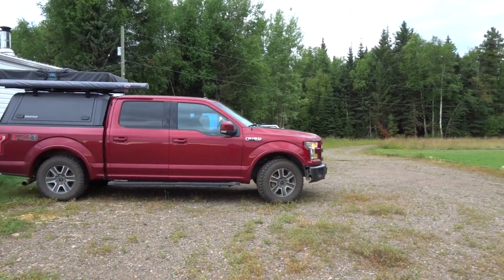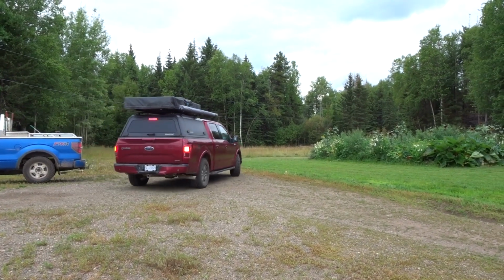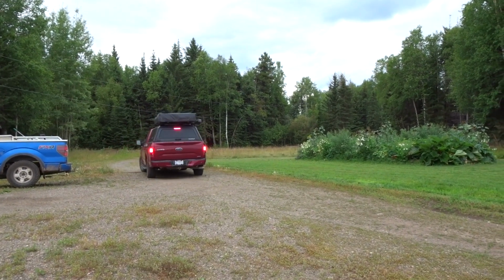This is us setting off on our trip in our truck. Quite a big road trip planned. We're very excited to get out and about.